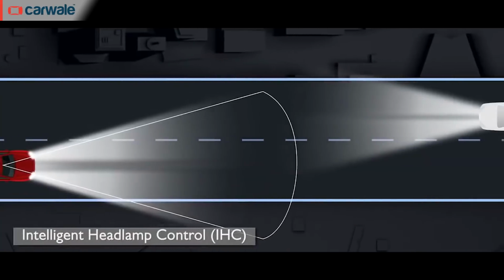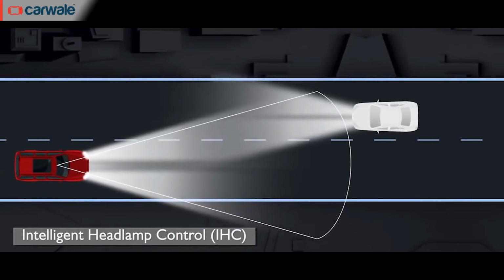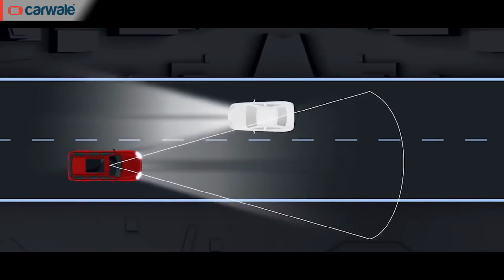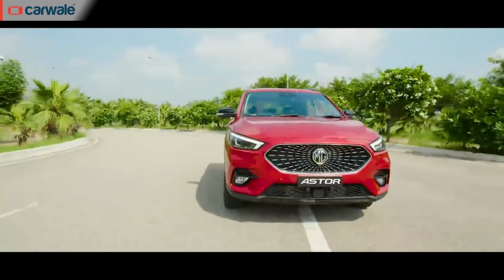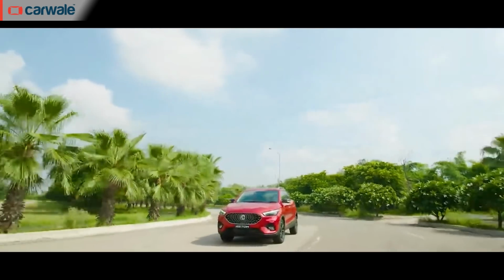Lastly, there's the intelligent headlamps control, which can deactivate high beams when it senses oncoming traffic. Overall, the ADAS Level 2 tech is a brilliant ace up the sleeve of the Astor.